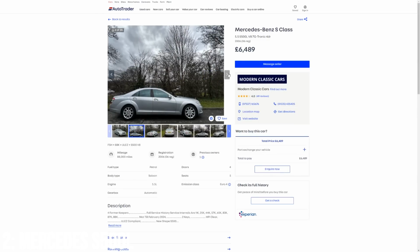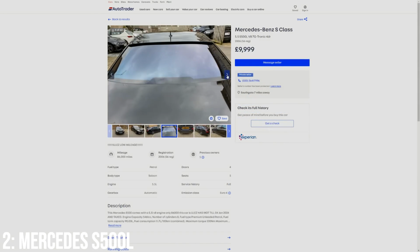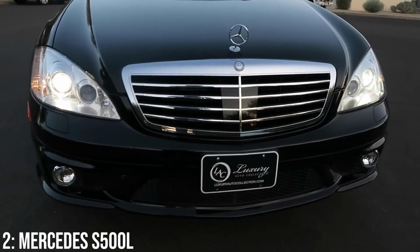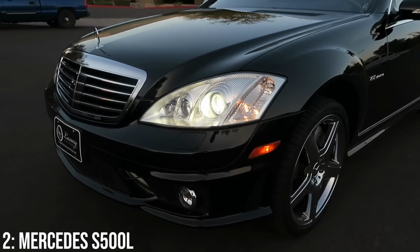You need to spend around £7,000 to get into one, and 10 grand will get you a 2006 model with around 80,000 miles on it. Mechanically, it's quite a robust car, with many putting hundreds of thousands of miles on the clock, but it's worth mentioning that repairs can be expensive, particularly around the suspension and some of the electrical systems.